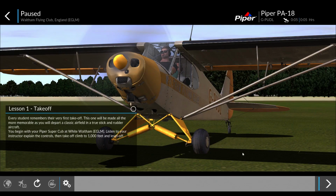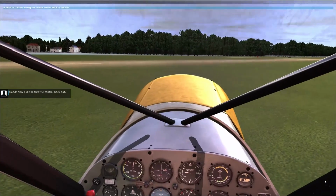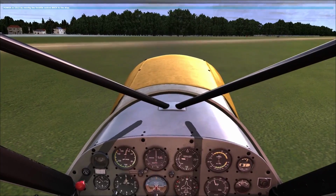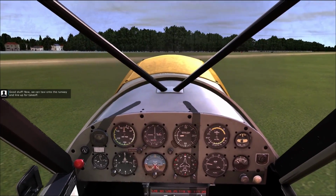Back. And resume. Good. That worked. Now pull the throttle control back out. I'm going to leave that in the video. I think that's useful for you people to see. Good, you know. Now we can taxi onto the runway and line up for takeoff.